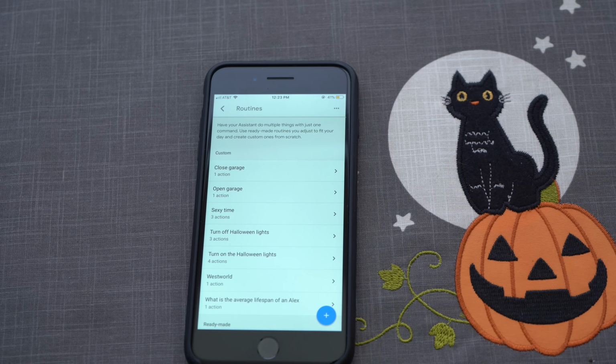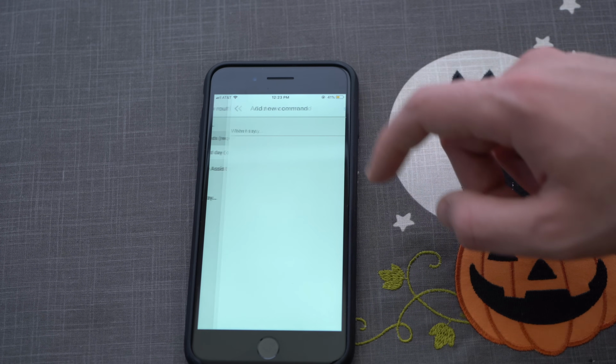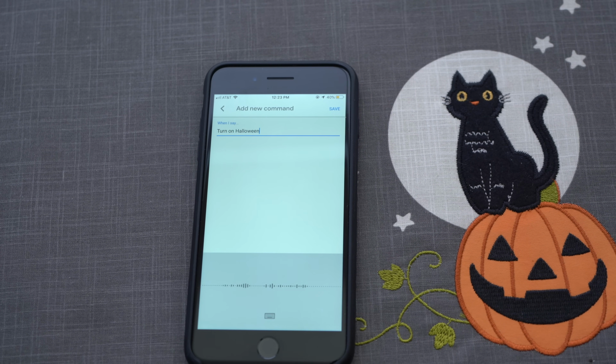For my Halloween decor, I want all of my lights to turn on at 5 p.m. every day, and I also want my bedroom lights to change to blue to give my orange pumpkin lights some contrast. To do this, I can create a new routine by clicking the plus button. The When I Say section allows you to enter what phrase you'd like to trigger the routine. For this one, I'm going to type in, "Turn on the Halloween lights."